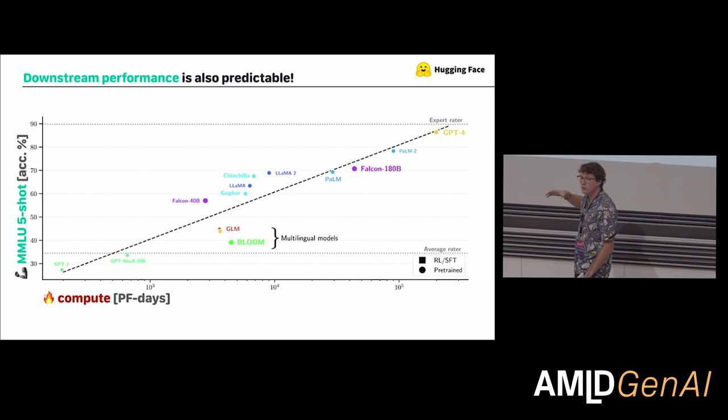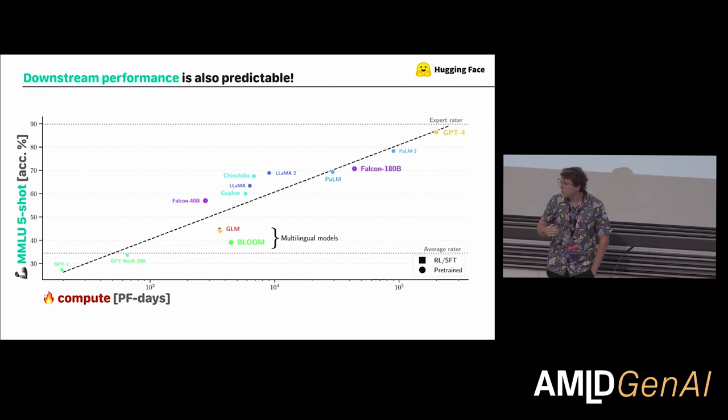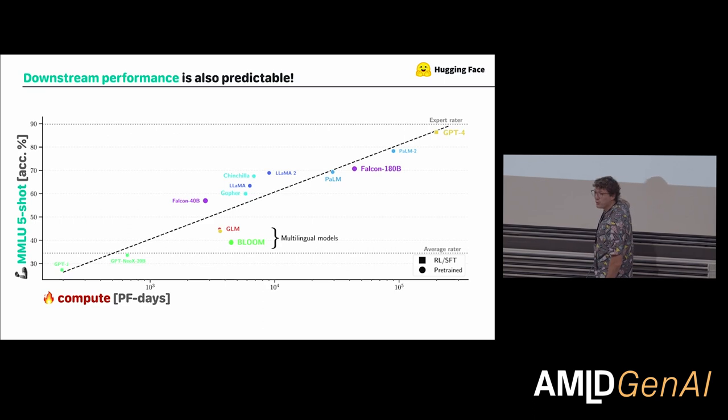And here I try to put only pre-trained models to not have the issue of fine-tuning, but for GPT-4, I don't really have a choice because they don't report the pre-trained results. Another interesting thing to see is that essentially the only outliers are multilingual models, so they behave somewhat differently, and that we are very close to expert rater performance.